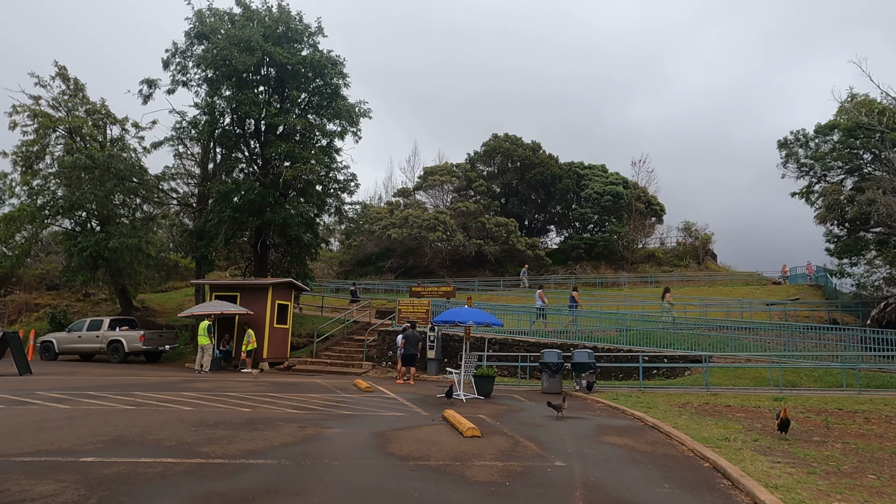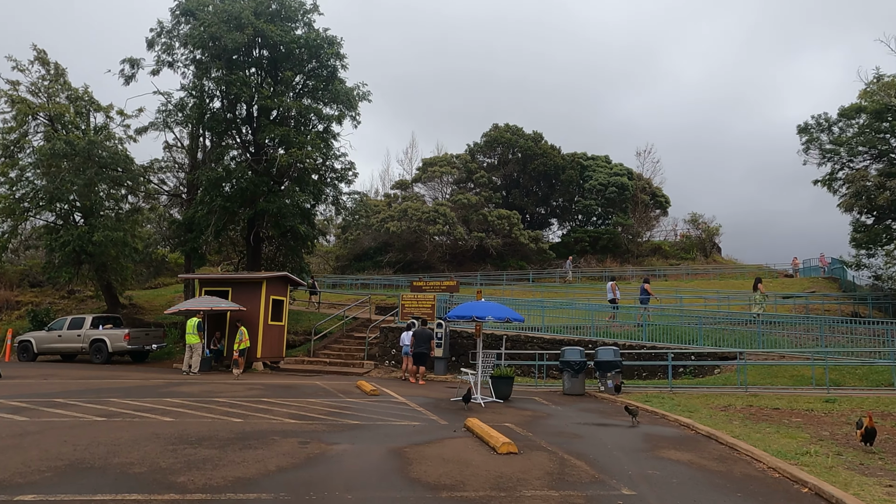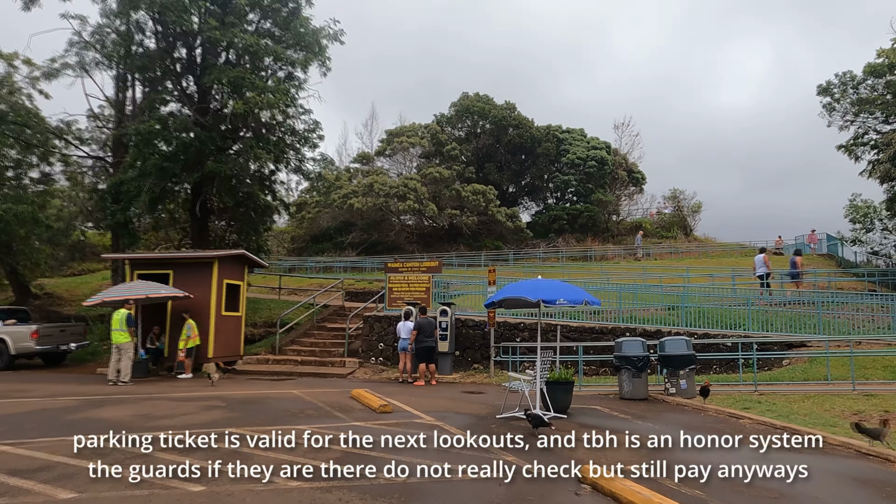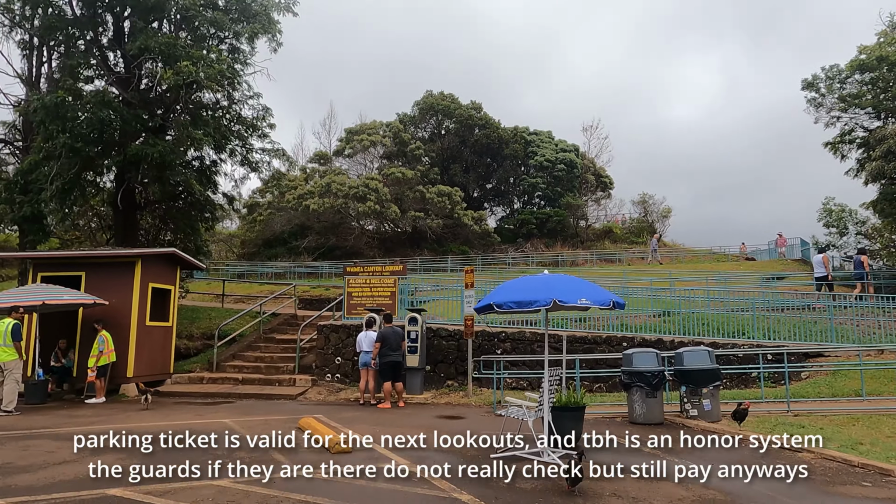This is the Waimea Canyon lookout, probably the best lookout in the entire west side. But there is like a $10 parking fee.